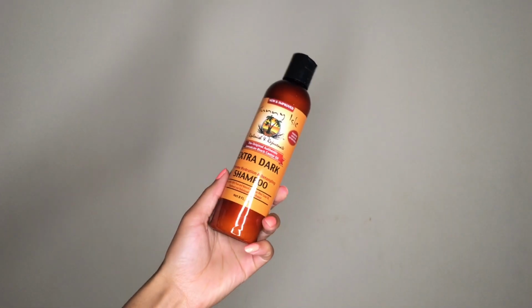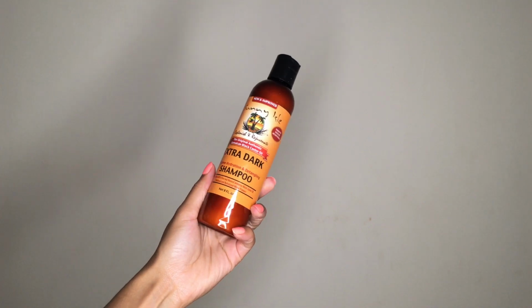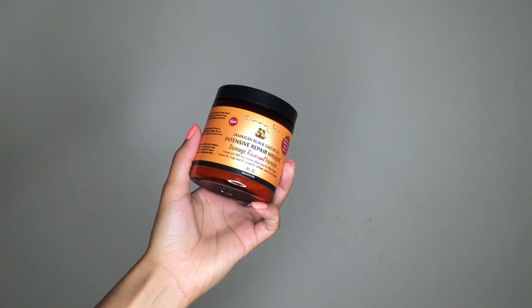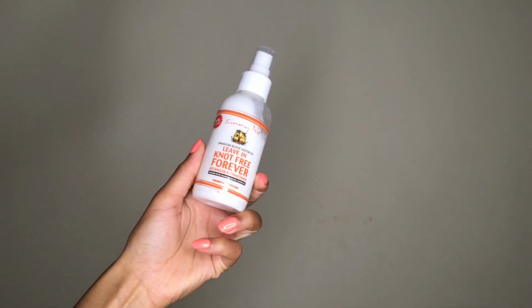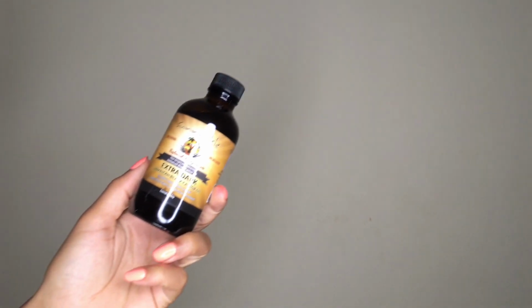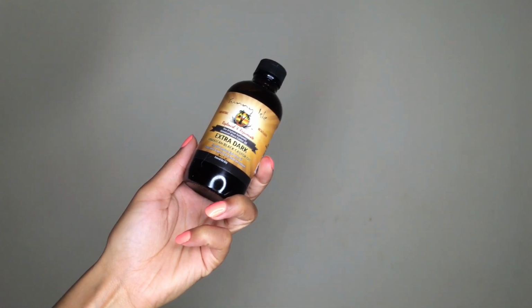So first we have the Sunny Owl Jamaican Black Castor Oil Extreme Hydration and Detangling Shampoo. Followed by the Sunny Owl Jamaican Black Castor Oil Intensive Repair Mask Damage Reversal Formula, which is a protein treatment. We then have the Sunny Owl Jamaican Black Castor Oil Knot Free Forever Leave-In Detangling Conditioner. And next we have the infamous Sunny Owl Extra Dark Jamaican Black Castor Oil, which is 100% natural.